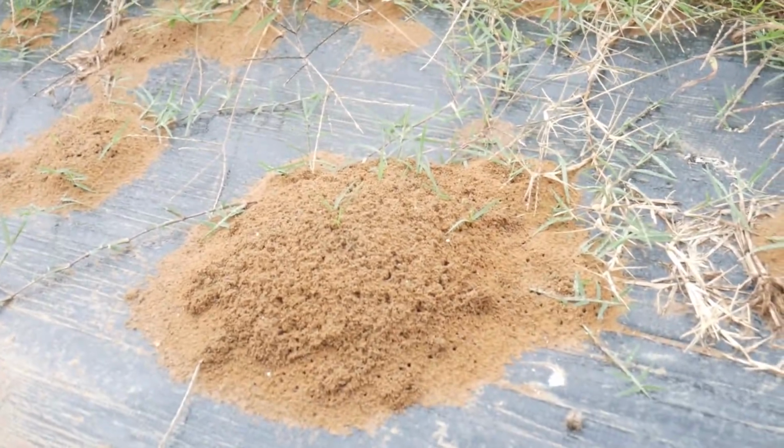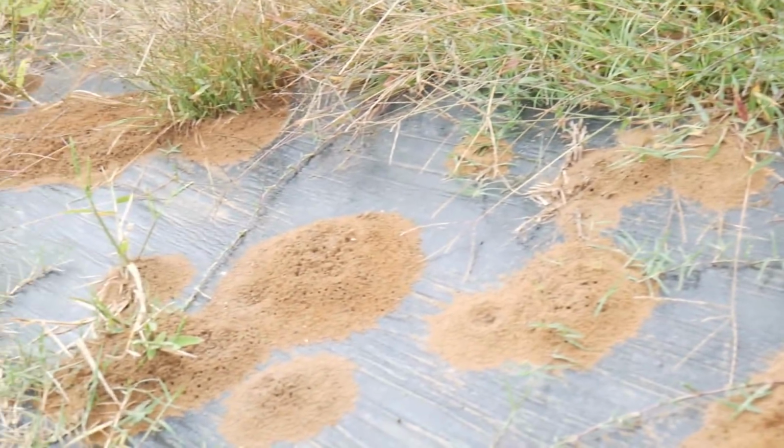This is another thing we've done really well at growing this year, is fire ants.